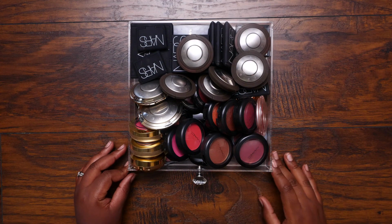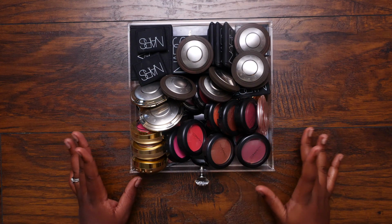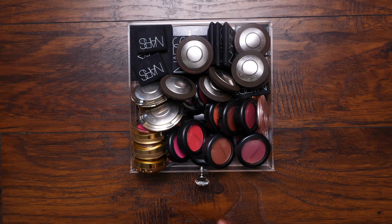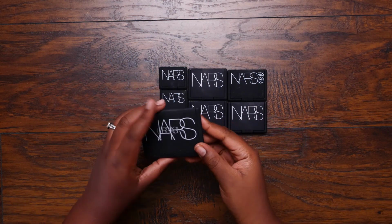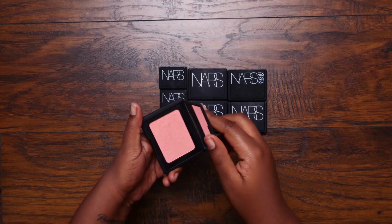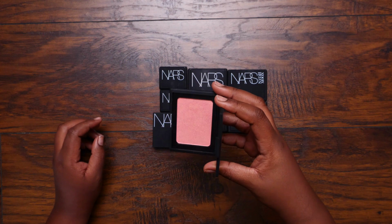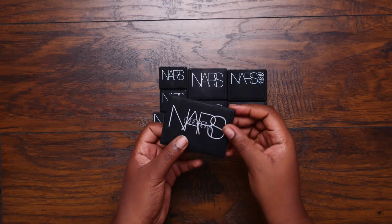All right, so here is my blush collection. There's a variety of different brands in here, so let's just jump right in. I'm gonna separate them out by brand and we will see which ones I will be decluttering. Okay, starting off with NARS. So let's go with this one. This is the NARS blush in Orgasm. This was like all the rave when it came out. I got it because of, you know, just jumping on the bandwagon, but I really didn't use it. So I'm gonna go ahead and declutter this.